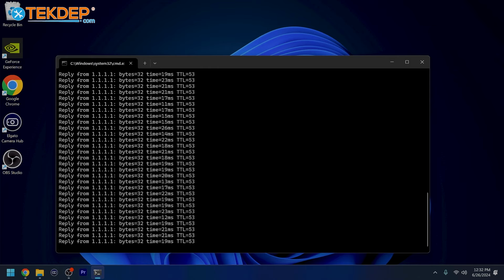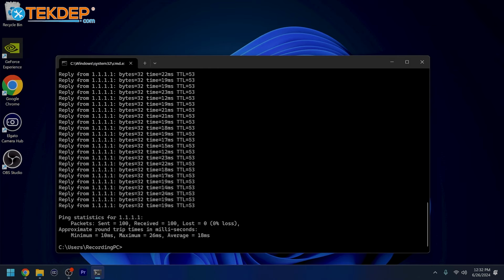And at the end of this, it should show us a little report. And at the end, you can now see it's given us a little report saying it's sent 100 packets, received 100, and lost 0. As you can see, this is why it's important to do this command in combination with the traceroute command, because they will give different values.